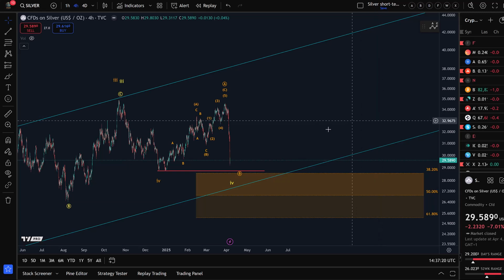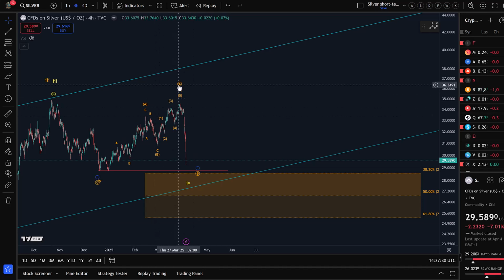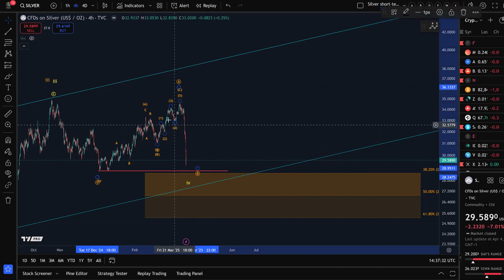We take a look at the silver chart. If you watched previous videos, then you probably will remember that we were quite close here to the top. The thesis was that either the A wave had already topped or... I think the question was, is this the top or is this the top? So these two. The overall idea was that anyway, a kind of an ABC structure to the upside from the December low actually completed already. And that was a three-wave move overall.